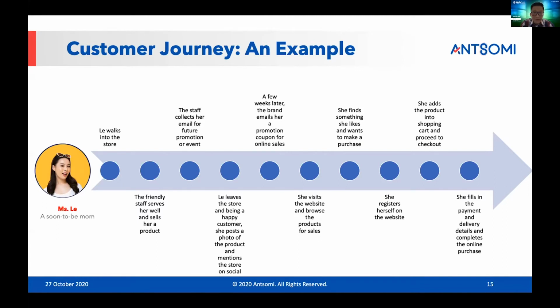A few weeks later, the brand emailed her a promotional coupon for online sales, and Lê visited the website and browsed the products for sale, and she found something she liked and wanted to make a purchase. She registered herself on the website, added the product into a shopping cart, and proceeded to checkout. She filled in the payment and delivery details and completed the online purchase.